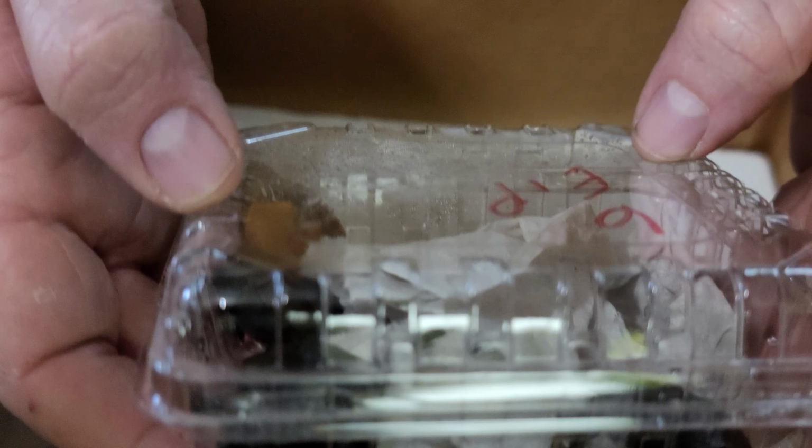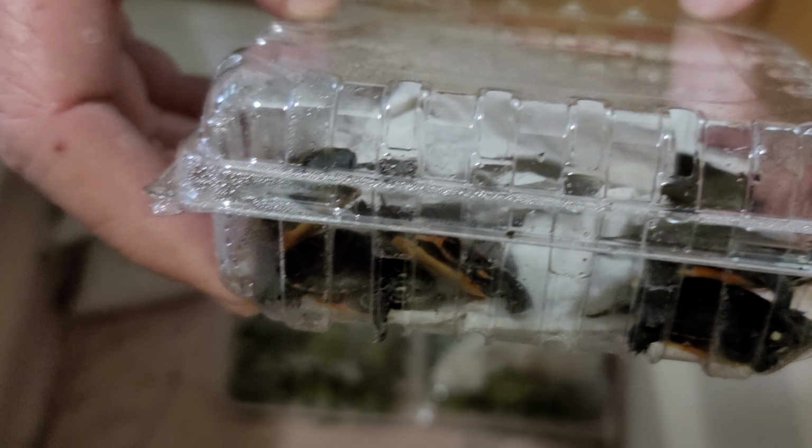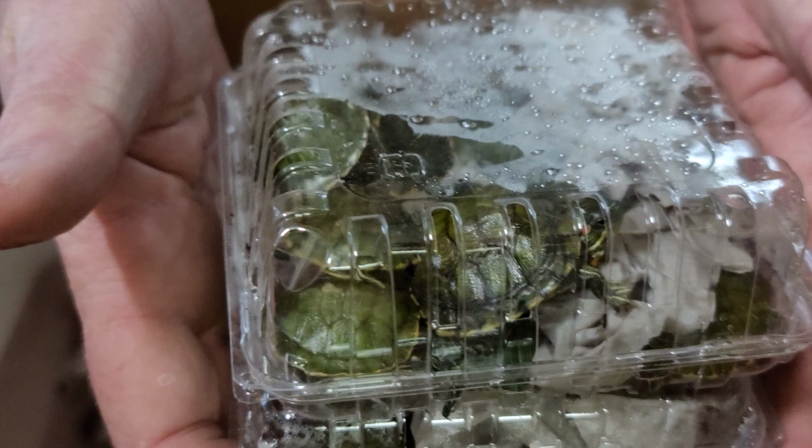These are Eastern painted turtles. We had a lot of people asking for these guys, so we got a couple of them. And then we got in a couple more of the little red ear sliders. And now let me show you the last one.